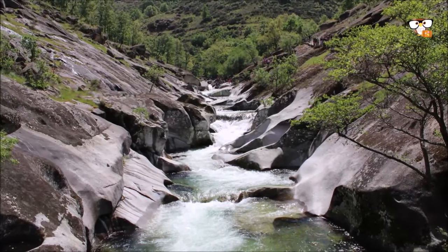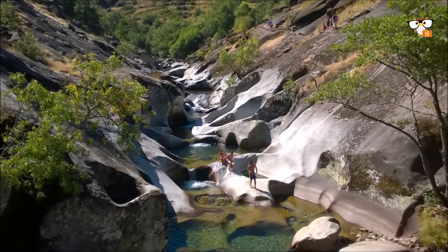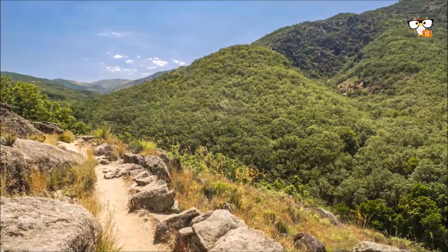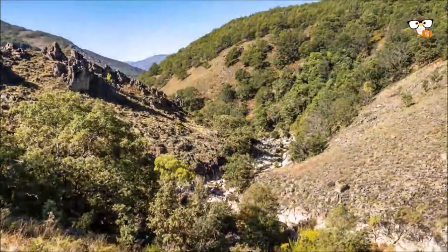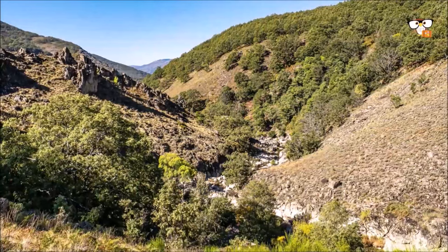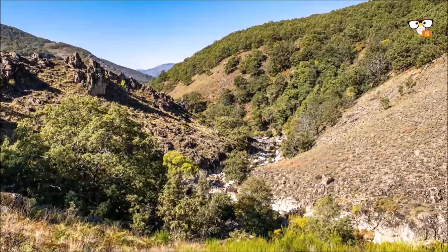Its waterfalls, streams and creeks that flow into the river Jerte will make you think you're in the middle of a dream. In addition to Los Pilones, be sure to see the Cascada del Caozo, a spectacular waterfall that you can see from your own vantage point. Without a doubt, the Garganta de los Infiernos is one of the most beautiful places in the world.